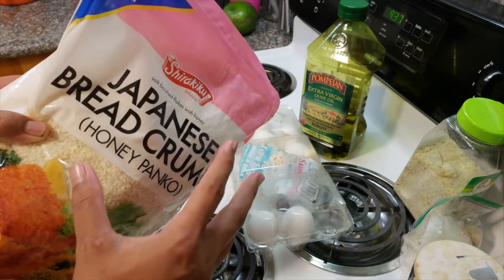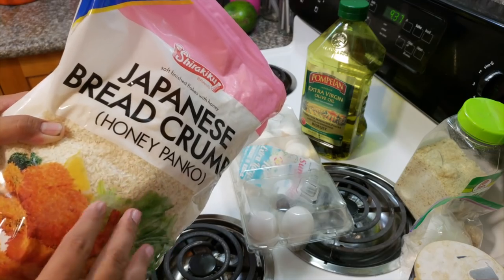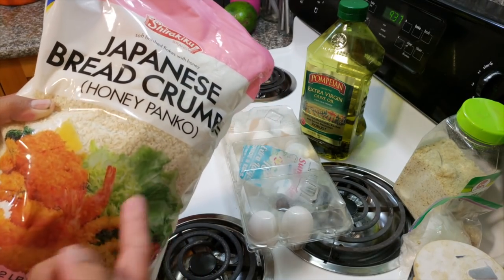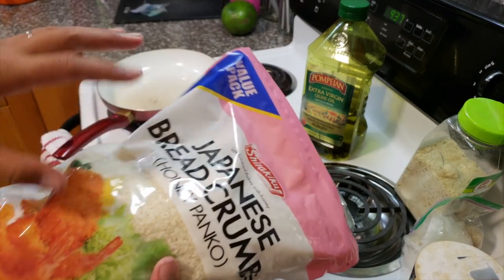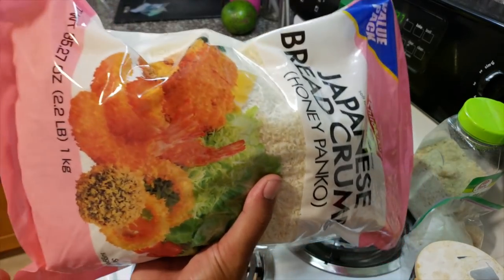So you don't have to get a really big bag. You'll find this in the Asian side of the market, or if you live in Hawaii, they sell this in Sam's Club, Costco, and it's really cheap if you buy it by the bulk, because you will go through the small bags really fast.